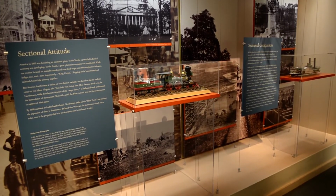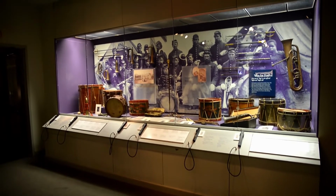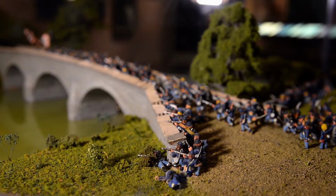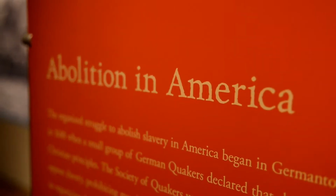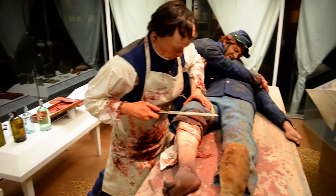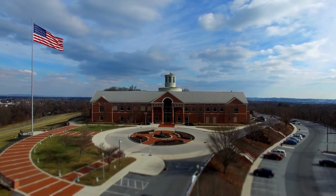Starting on the 2nd floor, the first 10 exhibits cover the reasons the war broke out, how armies were formed, the weapons and equipment that were used, campaign plans, battle maps, and even the music of the era. The 1st floor of the museum holds details of the Battle of Gettysburg, the roles of women, the participation of the Navy, battle maps, the legacy of Abraham Lincoln, the abolition of slavery, the origins of the Civil Rights Movement, and the troubling cost of war. The National Civil War Museum serves as a monument to inspire lifelong learning about the American Civil War.